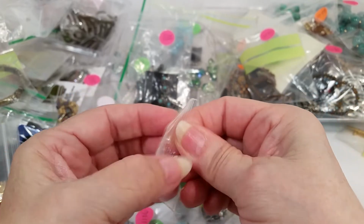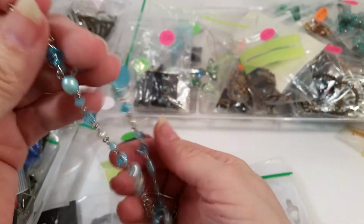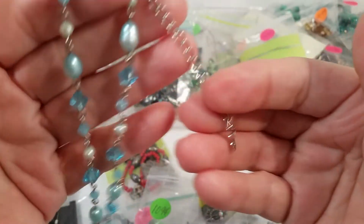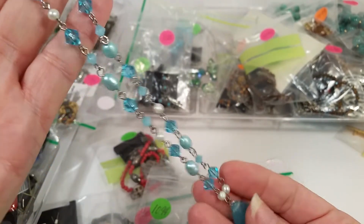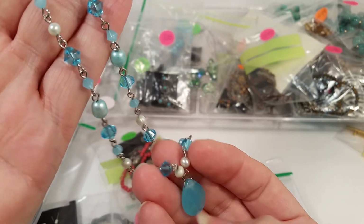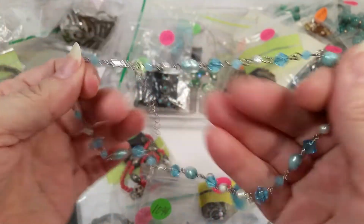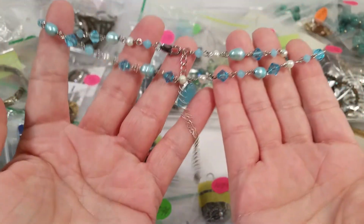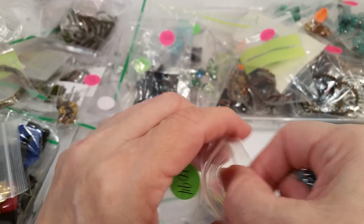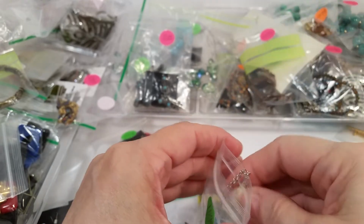Okay. Our next one that's popping up here is, I believe this is a necklace. Lobster claw. That same tag that nobody seems to know what it is. And it has a blue smoky drop down bead. I think this is really pretty. You can see that. That is, if I can get it back in the bag.